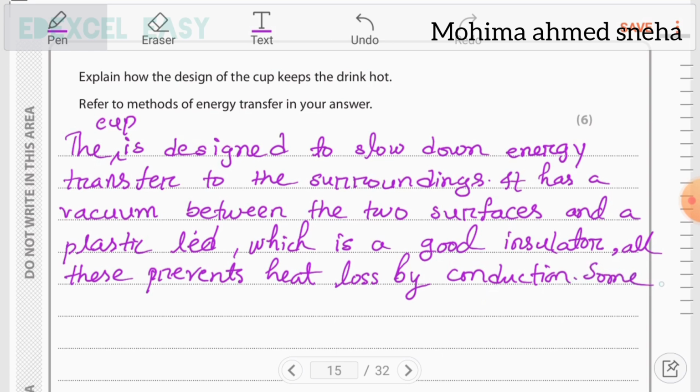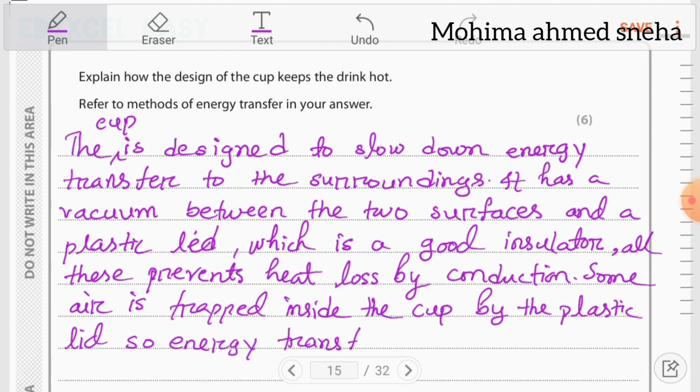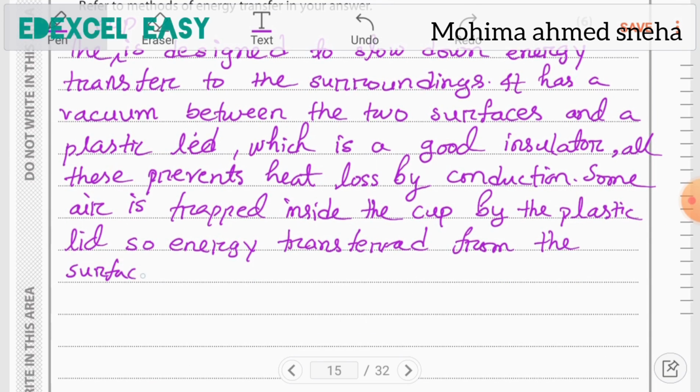Some air is trapped inside the cup by the plastic lid. So energy transfer from the surface by conduction is reduced. Energy transferred from the surface by convection is reduced.